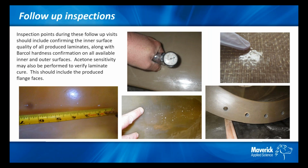Acetone sensitivity testing, you see on the top right-hand picture, can provide confidence that the laminate surface is properly cured. This test is performed by adding a few drops of clean acetone to a finished laminate surface and then rubbing the acetone until it evaporates. If the laminate surface becomes sticky or tacky, then the laminate may not be well cured.